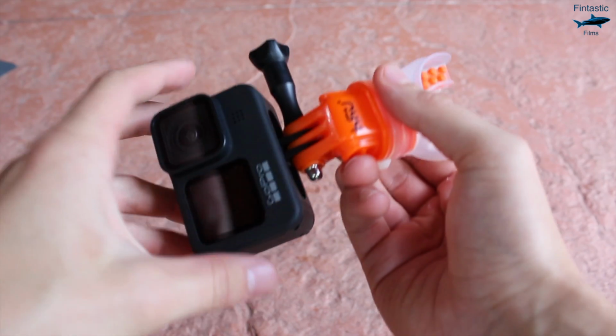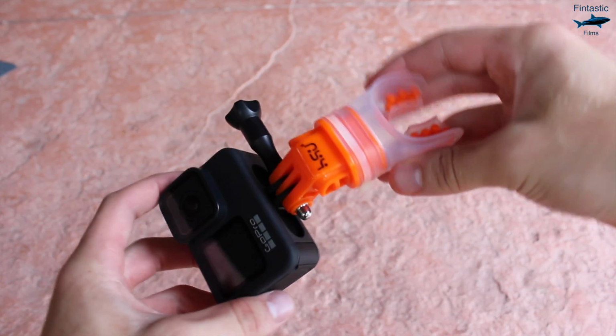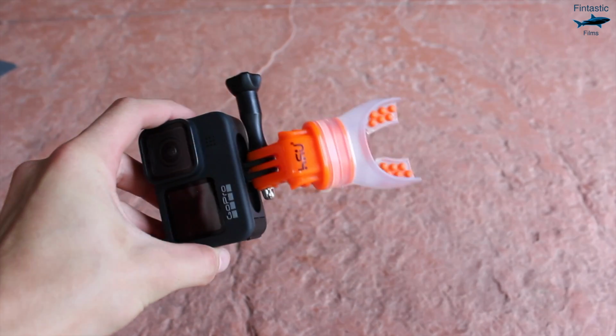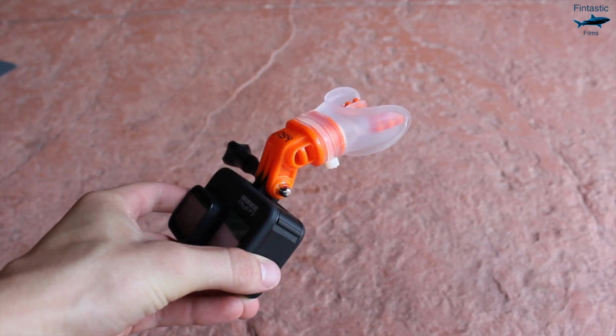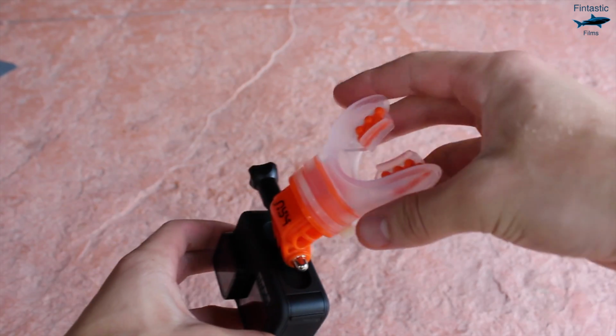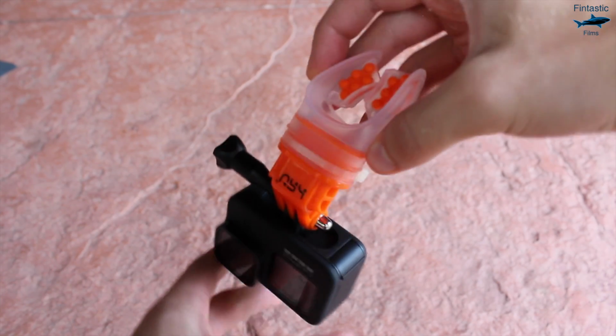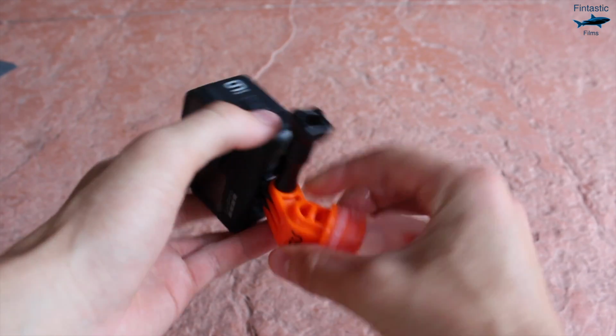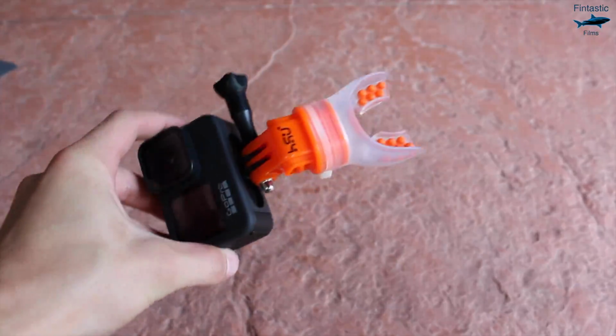In this kit, you also have what is probably the most bizarre accessory you've ever seen, and it's called the bite mount. At first, you might think this is a spare snorkeling part, but it's actually a GoPro accessory. I'm not gonna lie, when I first saw this, I was skeptical on how useful this could actually be, but after testing it out and doing some thinking, I realized that it's actually a genius idea of a mount.